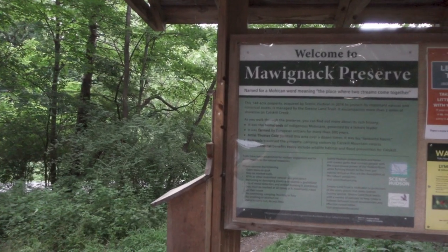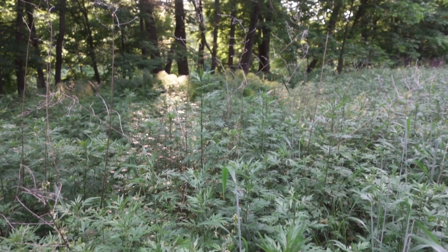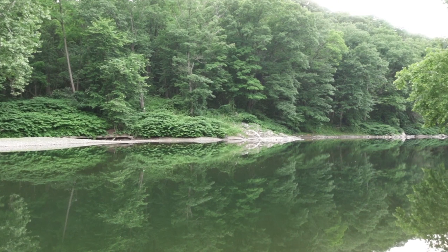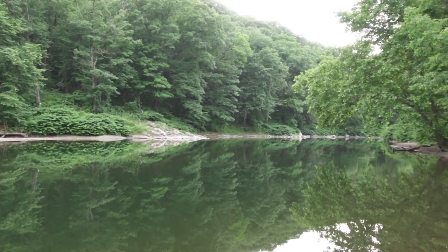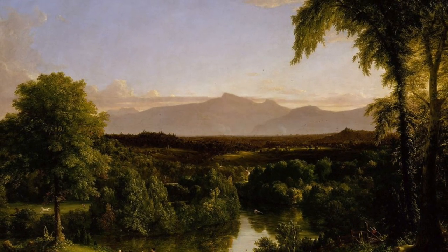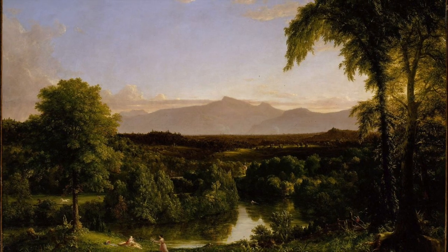I'm at Mawignack Preserve, hopefully I said that right, which is right next to Catskill, New York, and it's right along the banks of Catskill Creek. Now, Catskill Creek was one of the favorite painting subjects of Hudson River School founder Thomas Cole, who happened to live right here in Catskill. In fact, in writings, he called it his favorite haunt and painted it over a dozen times. So I thought that we would take a little stroll on the trail and see what we can find. Maybe we'll do a painting.